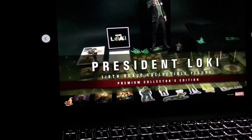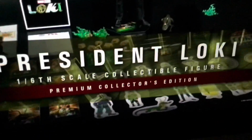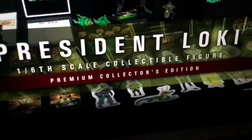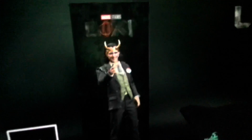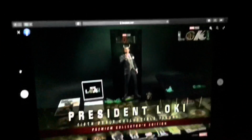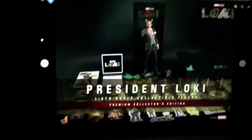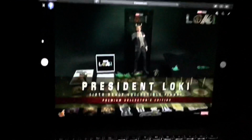He looks pretty cool. There it says President Loki 1/6 collectible figure premium collection edition. Incredible is the packaging of President Loki right there. There's some Marcus Loki, some fake pieces, all this cool stuff right here. Incredible. And it says Marcus Loki right there, because this is the President Loki from the Loki series. It looks pretty cool as heck.